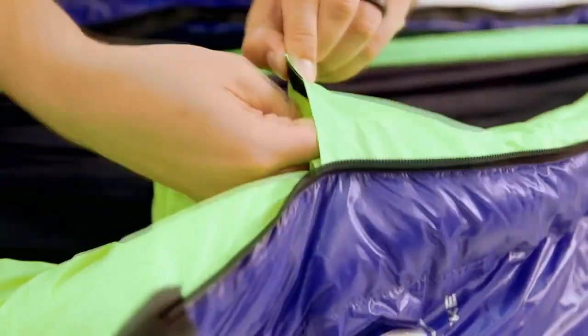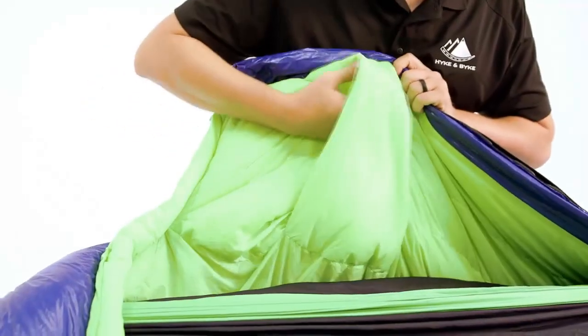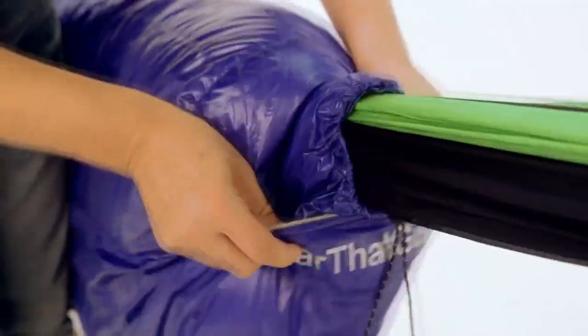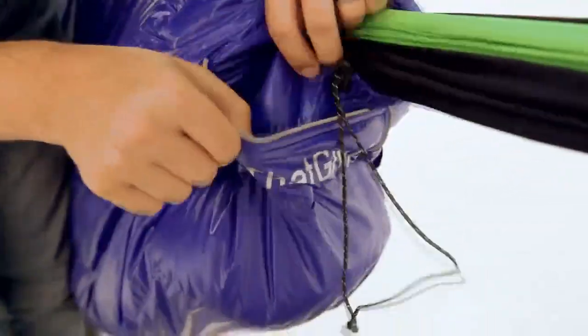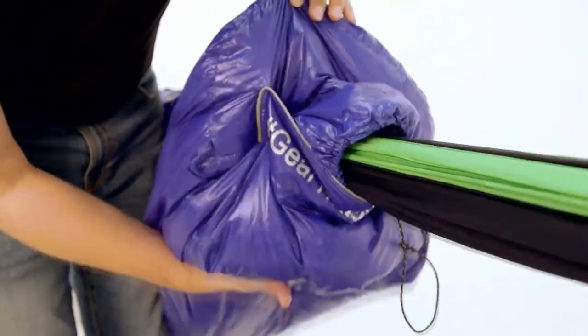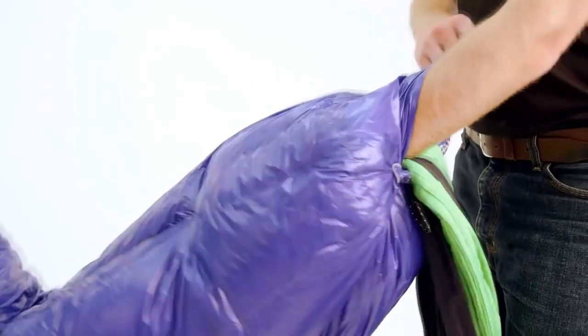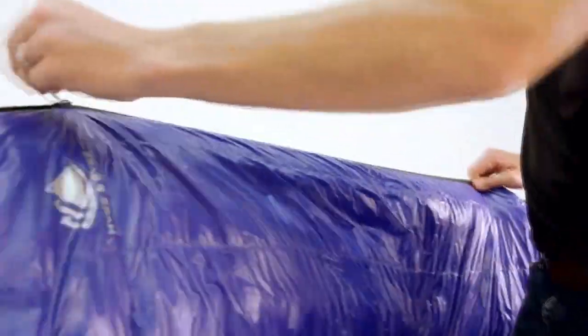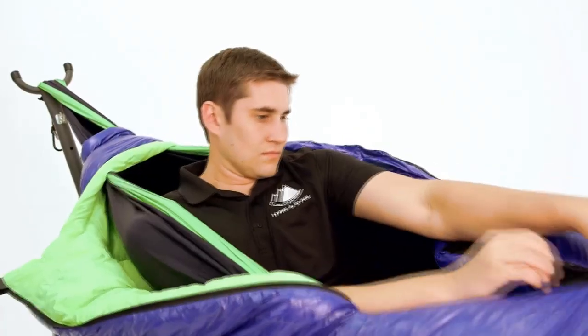We also added an internal pocket along with an innovative sleeve, flap, and drawcord to both the hood and the footbox to allow for a hammock to pass through the bag. This allows the bottom of the bag to retain its full loft to provide maximum heat retention when being used with a hammock. The drawcord and flap system also allow for the sleeves to be cinched up tight to be used as a regular sleeping bag inside a tent.